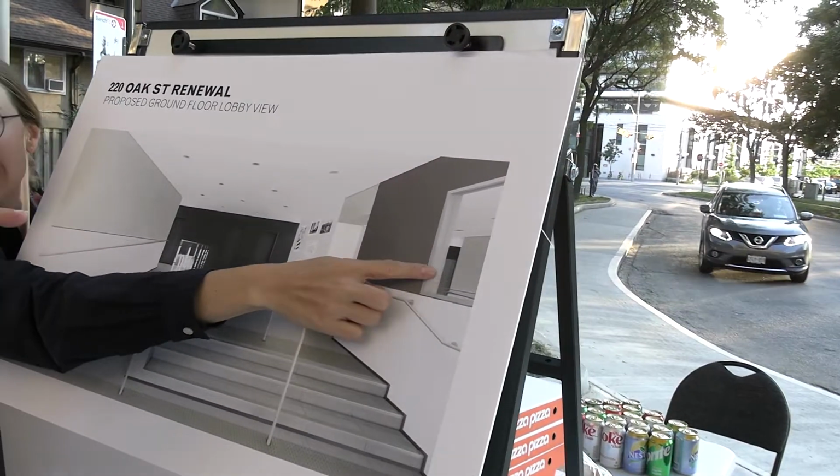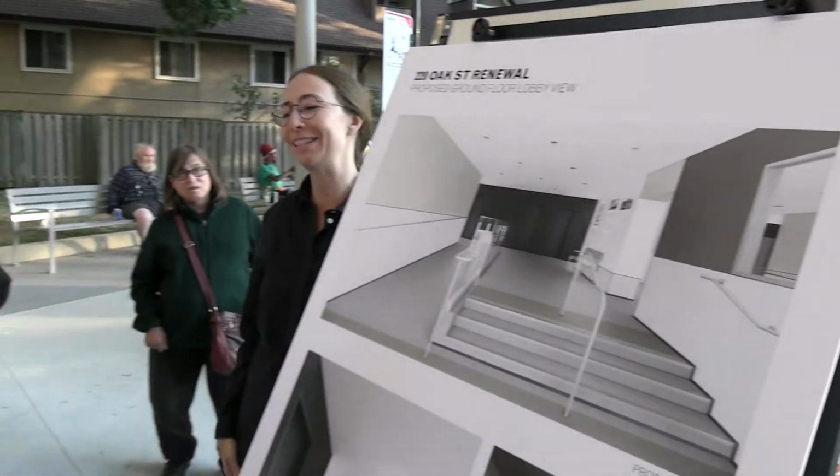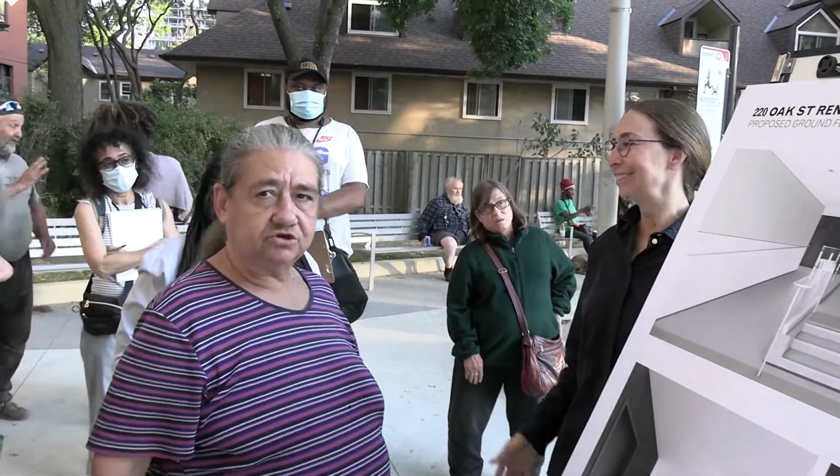The window in the security room? Not security. Is it going to be clear where people can see them? No, they don't want people to see them. Of course not. That's out of my control. They don't want people to see that they're sitting there doing nothing. Sleeping, playing. Sorry, I'm upset.